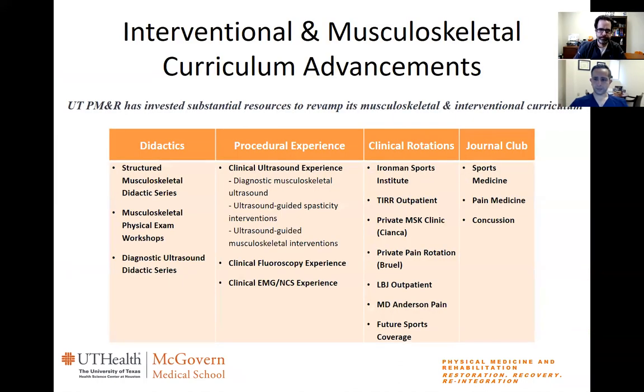So, in the last couple of years, Dr. Frontera and Dr. Francisco have spent a lot of time building up the interventional and musculoskeletal curriculum for our program. And this continues to evolve, but the way we've tried to improve that experience for our residents is by building in more didactics and workshops, more procedural experience with both private and academic faculty at the various sites that we already discussed, and then improving your access to other rotations for interventional pain and musculoskeletal care, whether those are private pain rotations with Dr. Bruel and Dr. Sianka, whether that is in academic settings like TIRR or the LBJ PM&R clinic, trying really hard to bulk that up and give that good exposure so residents are much more comfortable with respect to performing those skills when they leave our residency training program.